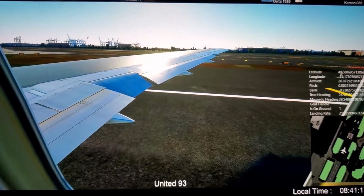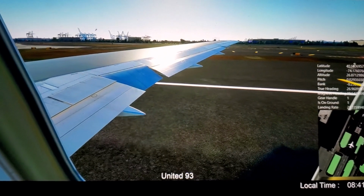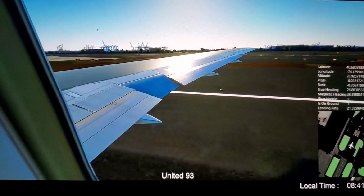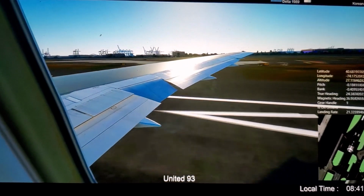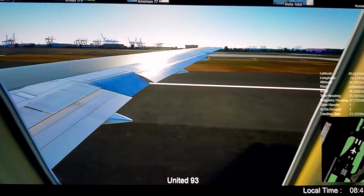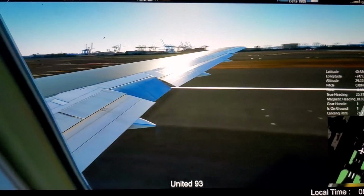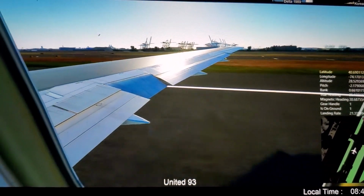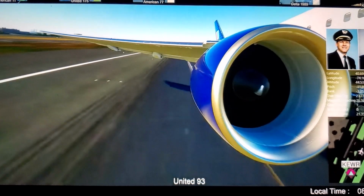Eagle 665, Newark Tower, caution turbulence, runway 4L, taxi to position and hold. Taxi to position, hold, Eagle flight 665. Continental 124, Newark Tower, wind 340 at 7, number 3, runway 4R, clear to land. Clear to land, 4R, Continental 124. Continental 1836, Newark Tower, wind 340 at 7, runway 4R, clear to land. Runway 4R, Continental 1836. United 93, contact departure.